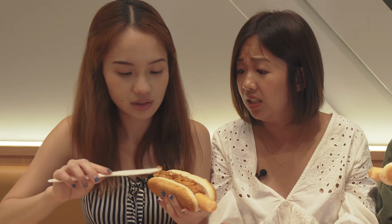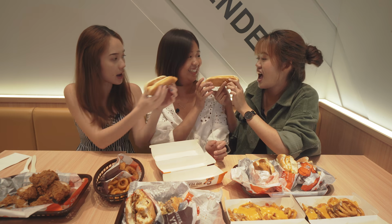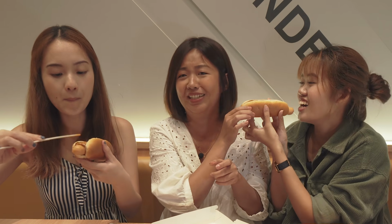What are you doing, Gwen? As you spread out the thing so that here won't be left out. We try together. Try mine also. Now everybody wants me to eat. Yeah, she's more desperate, so I do it with her.